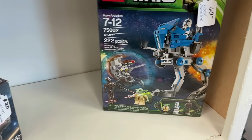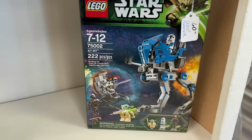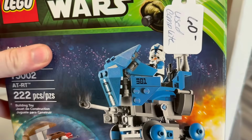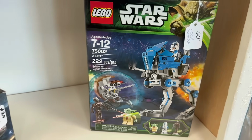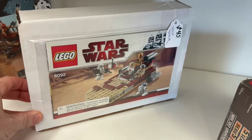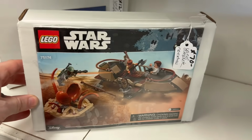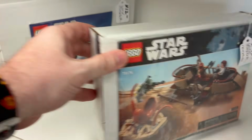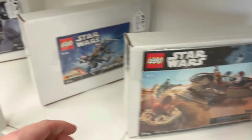Got another TIE Bomber, and then we'll move into some smaller Star Wars sets before we move on to the next section. We got the AT-RT with the 501st Clone Trooper without the helmet holes. That's always the superior way to go. Got a little Millennium Falcon Microfighter, little Luke's Land Speeder, the Jabba Skiff and the Sarlacc Pit, where Boba Fett met what we thought was his fate for a long time.